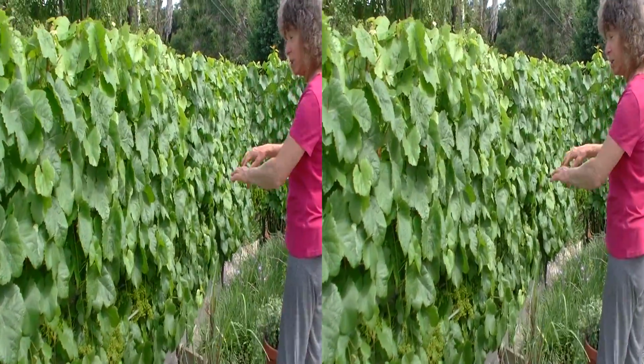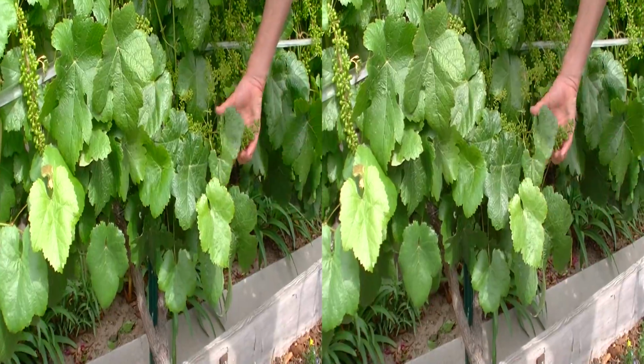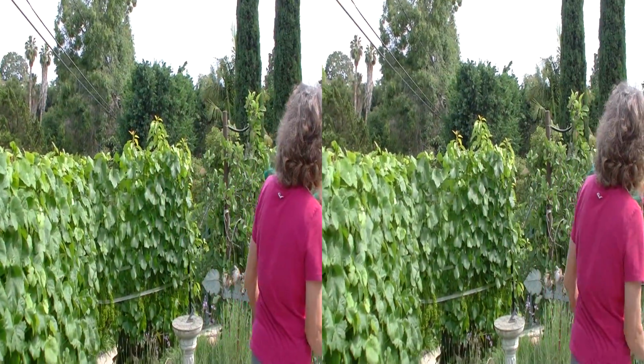And these are a little bit looser clusters, you can see. A lot of very little grapes. Cute little grapes. So that's Tannat, a very tannic red. Goes into my rosé. And then at the very end here we have Pinot again.